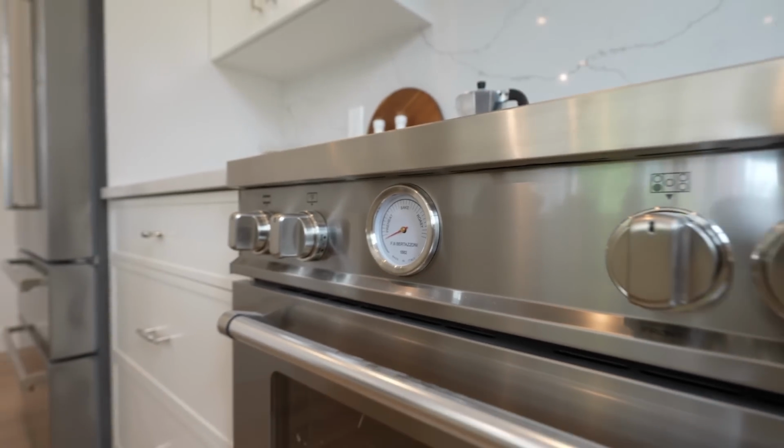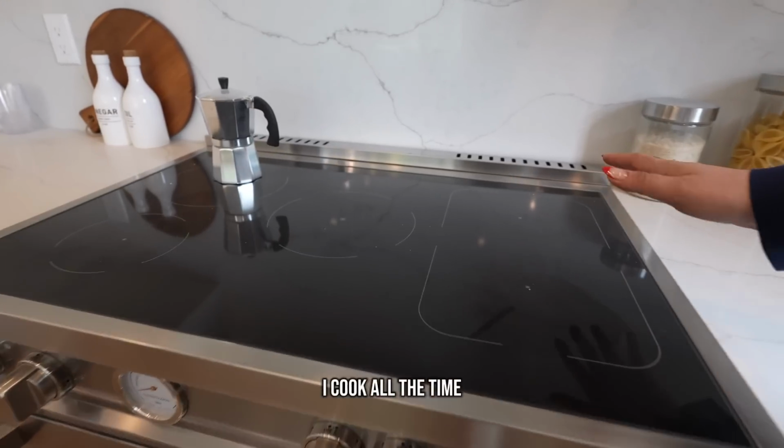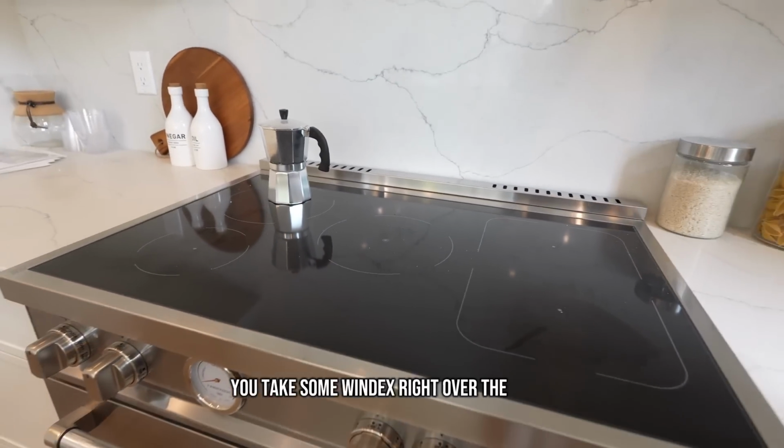It was stolen and then brought to this warehouse apartment. Bertazzoni! How fast does this thing heat up? I mean, pretty quickly. You can boil water in 90 seconds. Plus, you can clean this so much easier. I cook all the time. You take some Windex, whoosh, right over the stove, and you're done. No crusty, greasy, gross stuff with your gas stove. Some of us still want that, man. Don't take it from me.